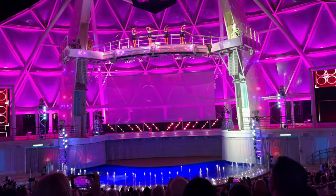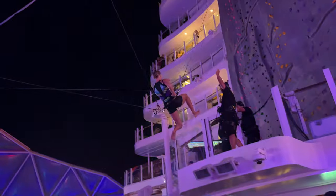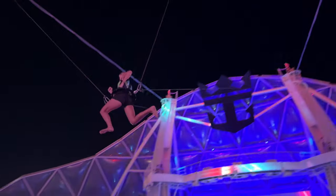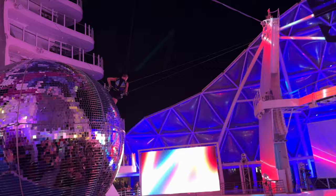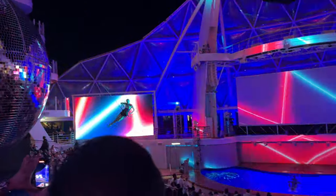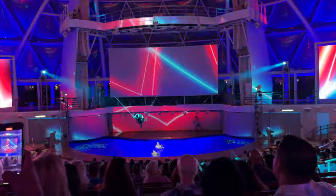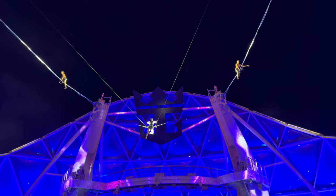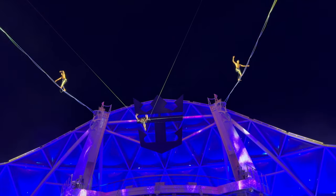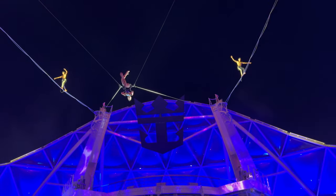I gotta tell you though, that water show, you can watch it on video over and over again. You will never ever be able to capture the scale, the fear, the adrenaline, and the talent that these people have. There is stuff happening all over the place. Dancing, diving, slacklining, tightrope walking, floating around. The music was really fantastic. But it's something you just simply have to see to believe.